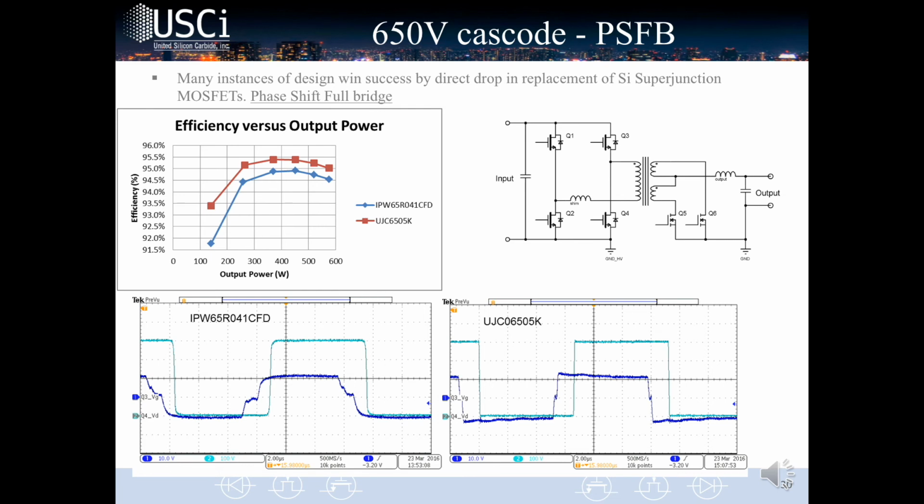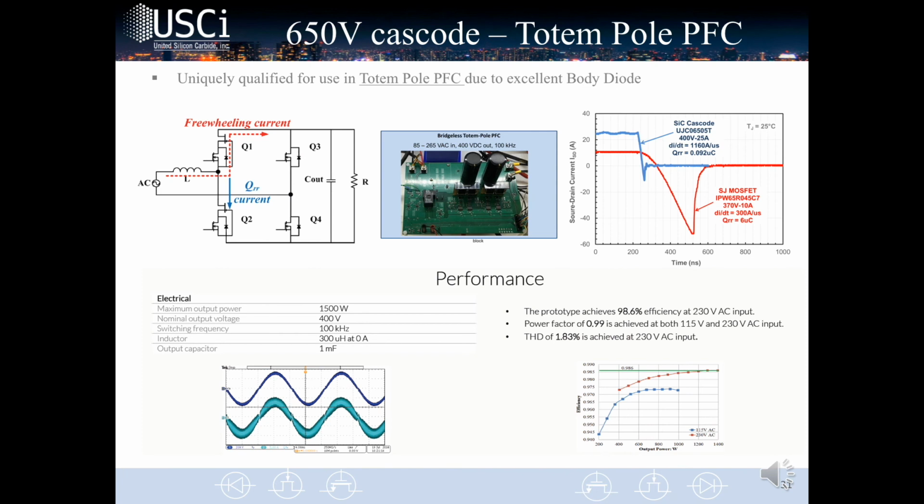Totem pole PFC seems to be the new trend in the near-term future to try and improve the efficiency of the PFC stage by eliminating the input bridge. And for this, what you require is devices that are capable of hard switching at high frequencies with low losses. And key to that is having excellent diode recovery. So this data is taken from a USCi demo board with our devices hitting over 98.5% efficiency at full load.